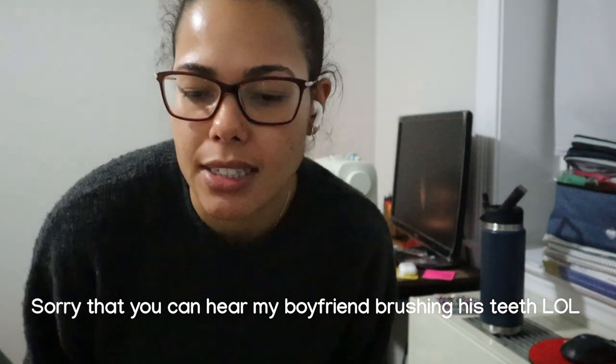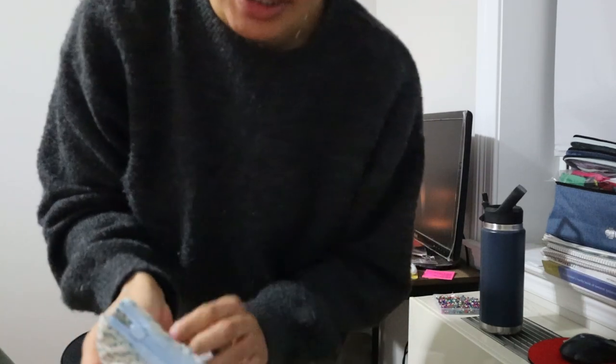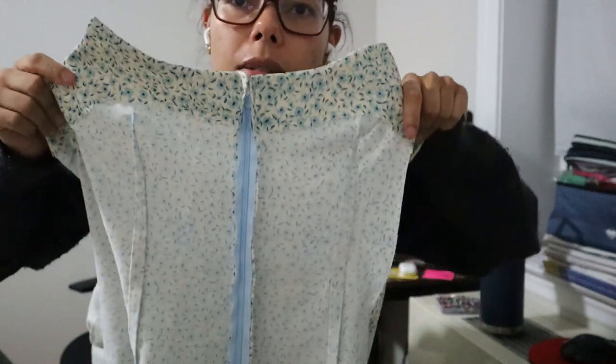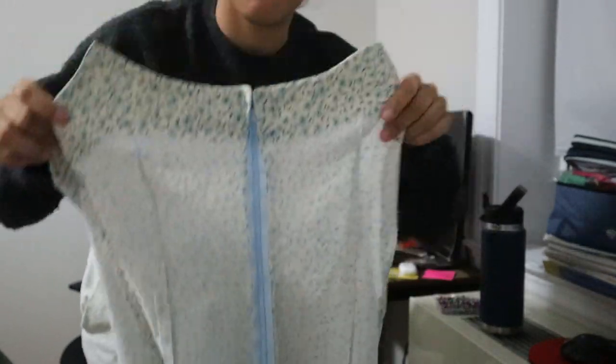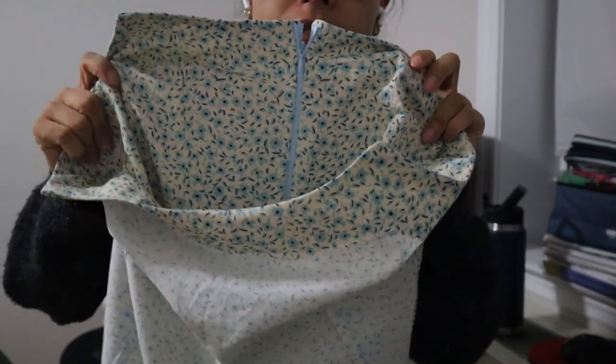Done. So I just put the zipper in. Actually, let me show you. I used an invisible zipper. So the zipper is all sewn in. And then this is on the right side. It looks really, really good. I'm so excited. And I also tried it on and it fits pretty nicely.